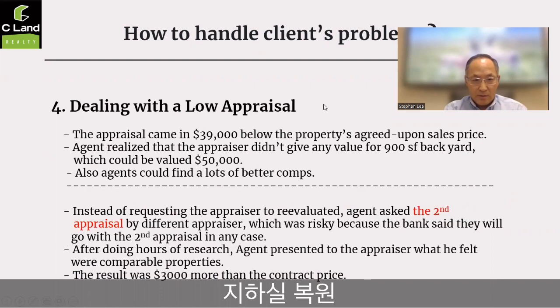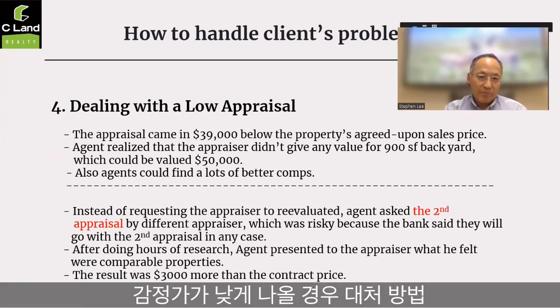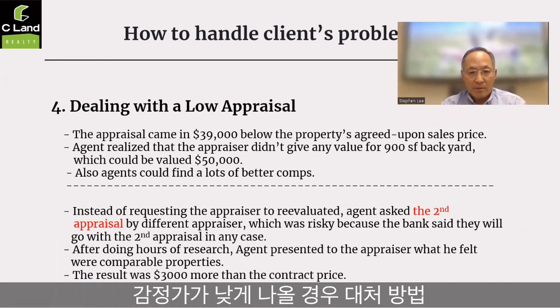Then the last one is dealing with a low appraisal. This is also not that many, but it can be a fairly good chance of cases. The appraisal price came in lower than the agreed sales price. In this case, the appraisal came in $39,000 below the property's agreed sale price. About $40,000 lower, which can be difficult. The severe case we have seen, for instance last year, with home prices going up crazy, we have seen even a $100,000 difference lower than the agreed price. But anyway, $30,000, not bad.